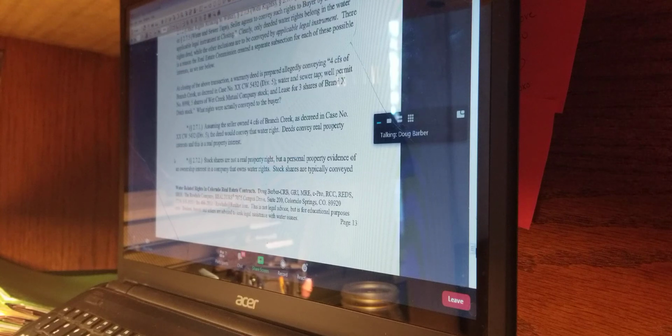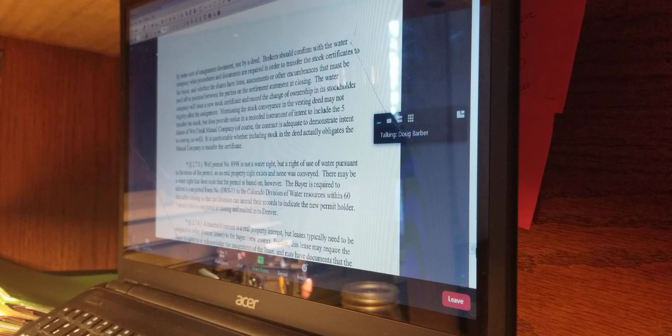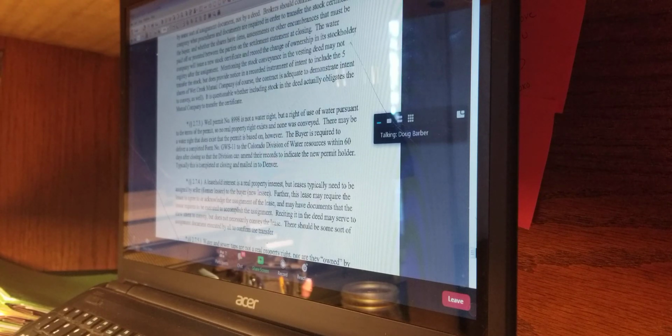Okay, so stock shares are personal property, water rights are real property, a well permit isn't anything, it's just a permit to use water. It's not a real property interest. So that's why it's conveyed separately. Okay, leasehold interests, typically you'll have some sort of a lease assignment, just like if you sell a house that has a tenant in it, the tenant's going to remain in the property, or you sell investment property that has tenants in it, and you have to assign the leases from the seller to the buyer.